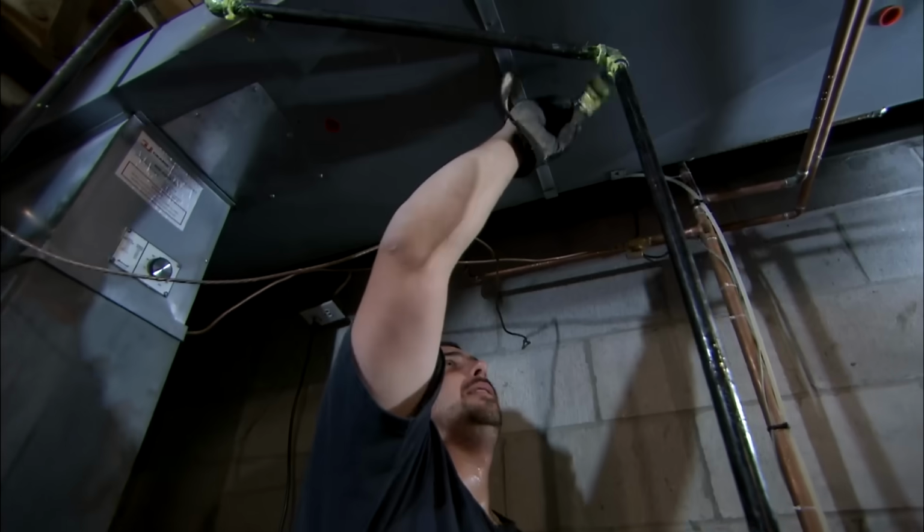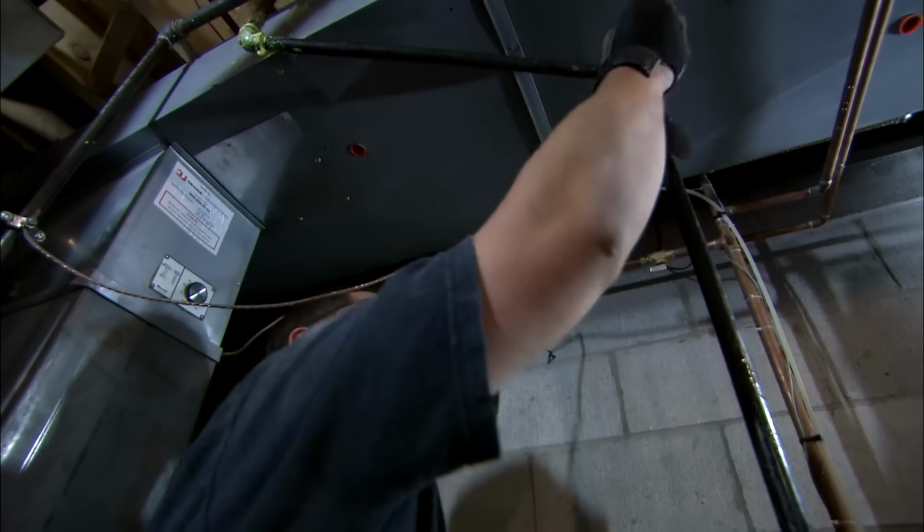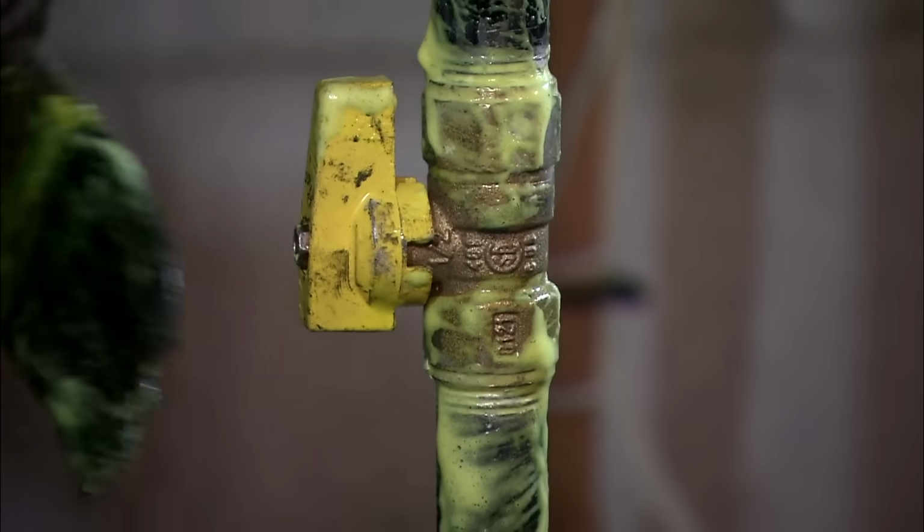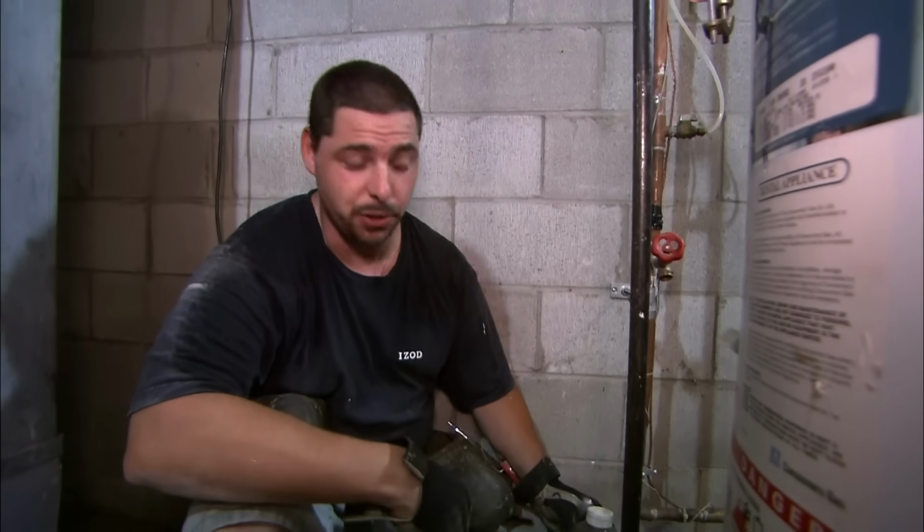It's a soap solution that when you put it on the joints, if there is any leaks, you'll have some bubbles that come up. And if we got no bubbles, that's a good sign, like they say. No bubbles, no troubles.